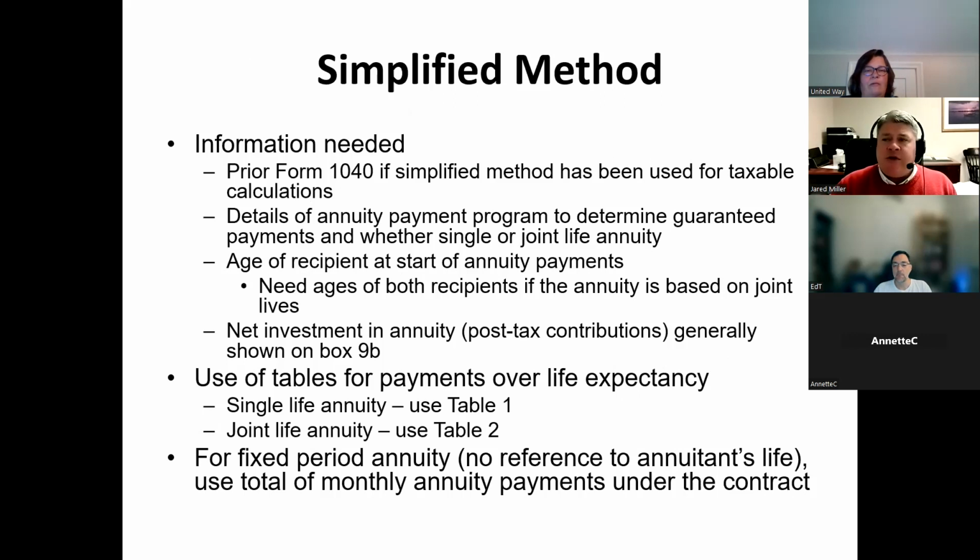That includes the date the annuity started, and also whether that payment is going to be made over a single life or joint life, or potentially over a set period of years. In most cases, that annuity is going to be paid either over a single or joint life. The other thing we need is the age of the recipients whenever this annuity started.